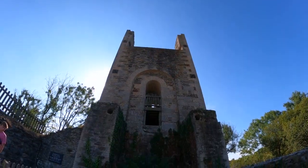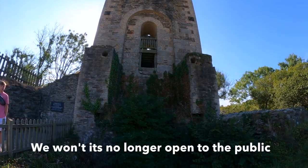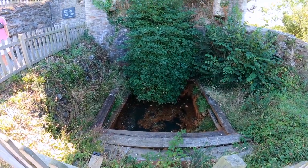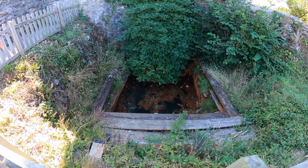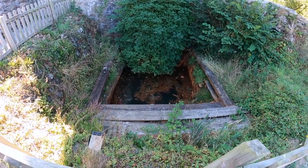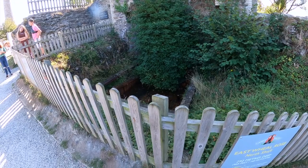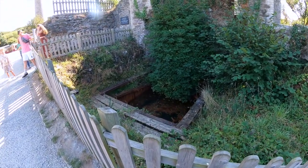So this is the engine house, which we shall go in and have a look at. But there is the actual shaft. It's as deep as the Shard is high, and 10 times the height. So it's 292 meters, 960 feet, or 160 fathoms.